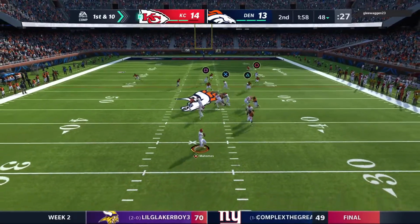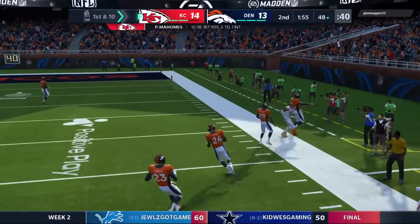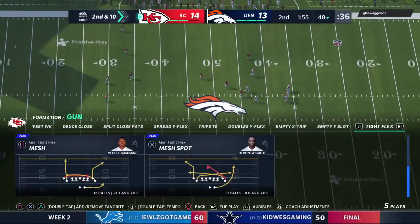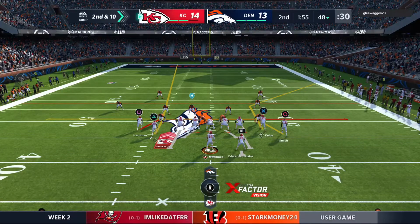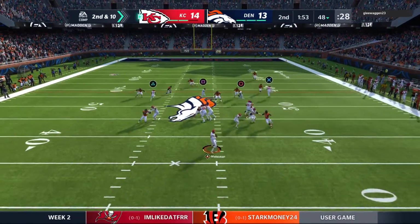Mahomes now on first down. And his throw here's incomplete. Mecole Hardman, the intended target, and it's second down. So much for the best laid plans and best designed plays. That was good coverage along the sidelines. No place for that one to get in there. It sails incomplete.